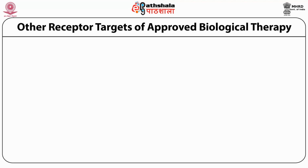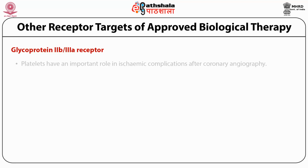There are other receptor targets for approved biological therapies. Now I will talk about the glycoprotein 2B and 3A alpha receptors. These receptors are present on platelets. And as you know, platelets have an important role in complications of coronary angiography. In coronary angiography, if the platelets have more of the glycoprotein 2B3A alpha receptor, this can be dangerous to the patient and it increases the mortality rate.